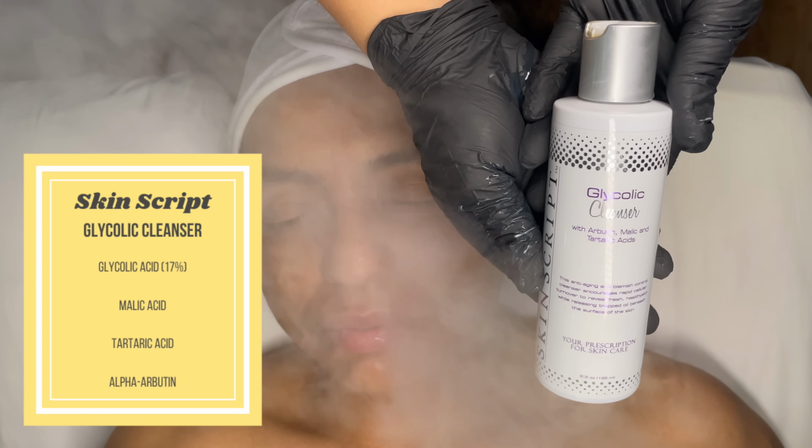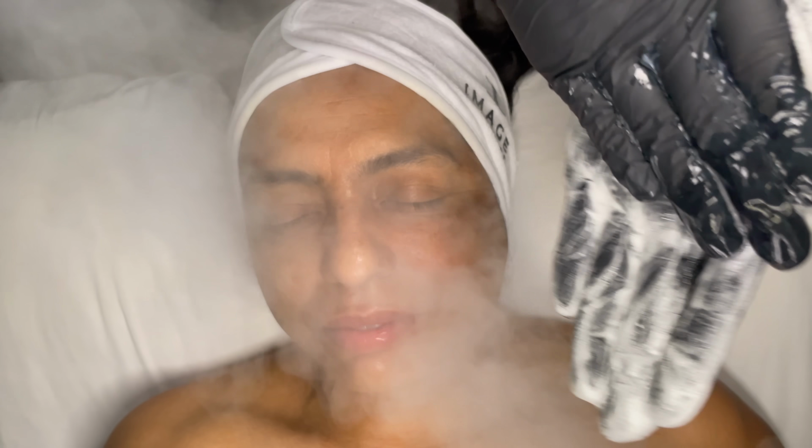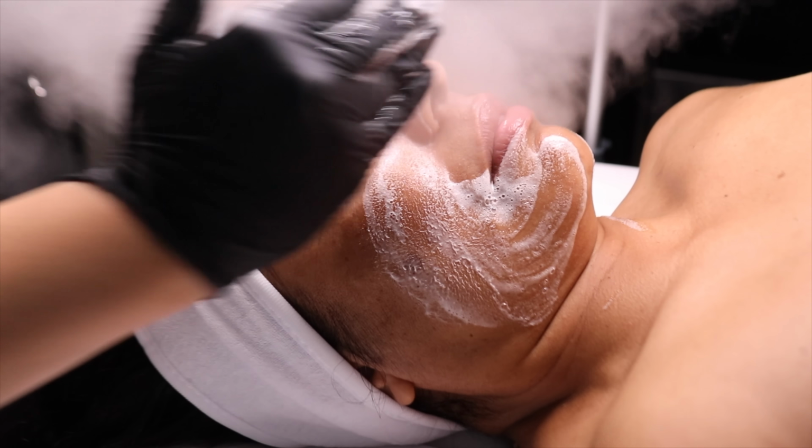The SkinScript Glycolic Cleanser is a foamy cleanser infused with a combination of alpha hydroxy acids. It renews the skin by removing the uppermost layer of dead skin cells to reveal a bright, smooth skin surface.